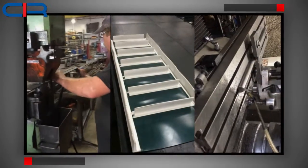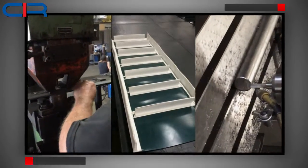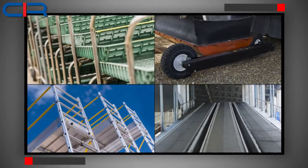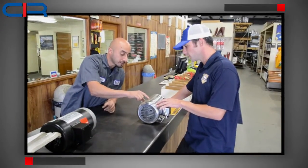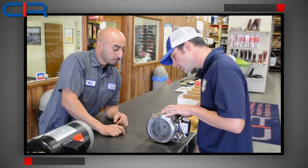We can make anything from thermal welded belts, die cut parts from any industry material available to hullers, nursery carts, fertilizer and nut loaders to sort tables, platforms, chutes, and a multitude of replacement parts for nut harvesting and harvesting equipment, and much, much more. Both our in-store and outside sales staff have the knowledge to answer any questions you may have.